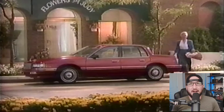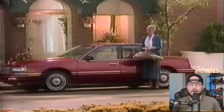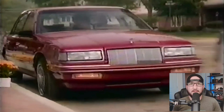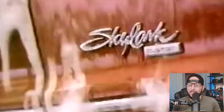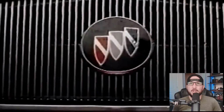After 1985, the Skylark was redesigned with a more aerodynamic, futuristic look, a far cry from its muscular origins, to say the least. This was an era defined by front-wheel drive configurations and fuel-efficient engines in response to consumer demand. Fast forward to the late 90s, the Skylark received a design update to bring it back to, I guess you could say, a more traditional look. But by 1998, after 45 years and multiple generations, Buick ceased production of the Skylark.